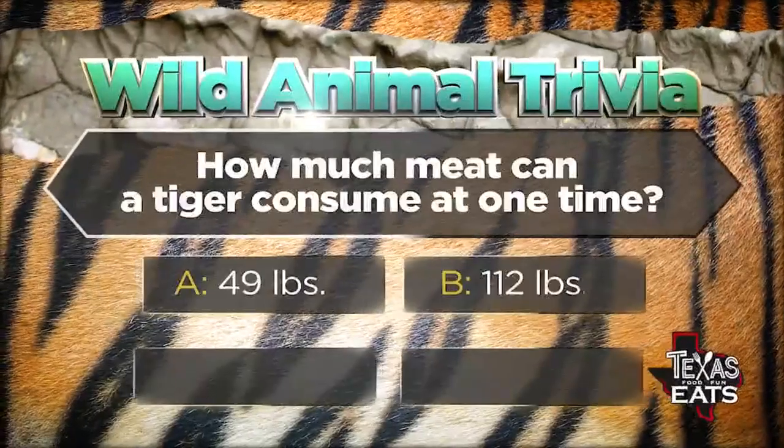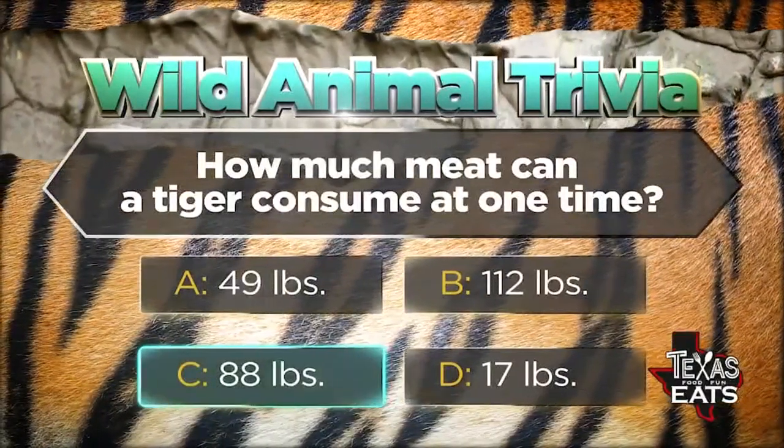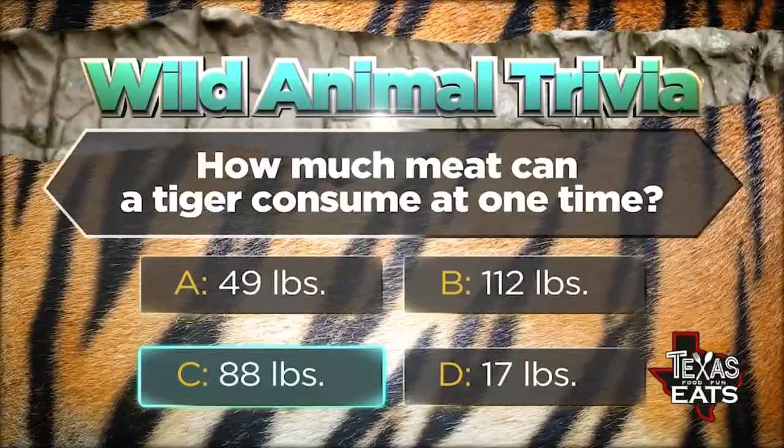How much meat can a tiger consume at one time? The answer is C. A tiger can consume up to 88 pounds of meat at one time. Now back to Texas Eats.